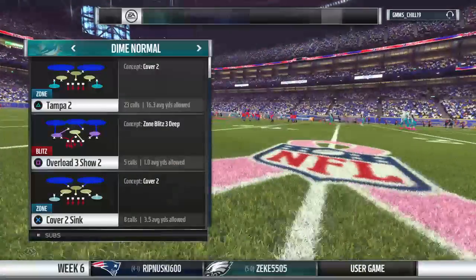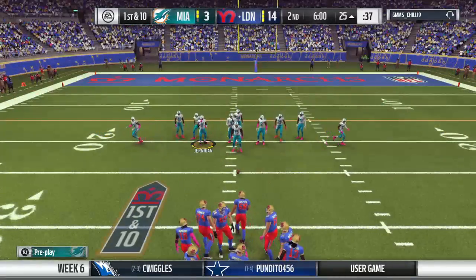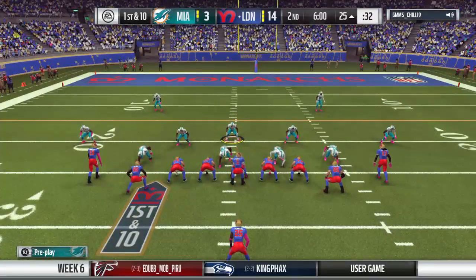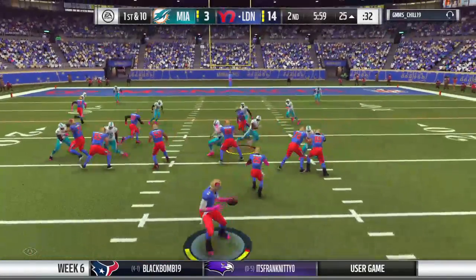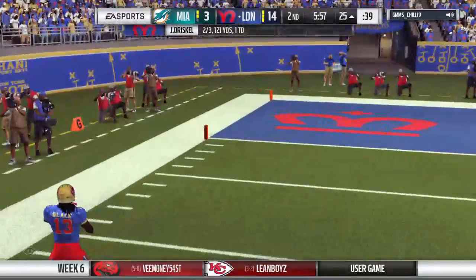Sitting alongside Charles Davis, I'm Brandon. So here we go, 1st and 10 now. Now a play fake here on 1st down. And his throw's going to be incomplete.